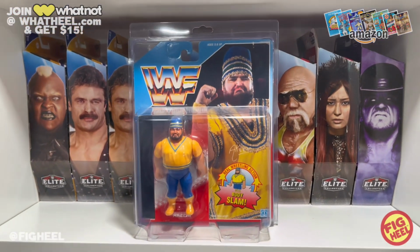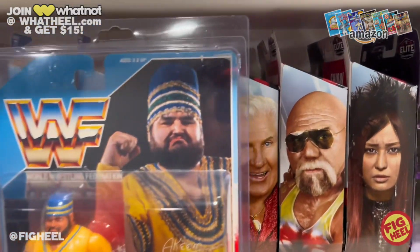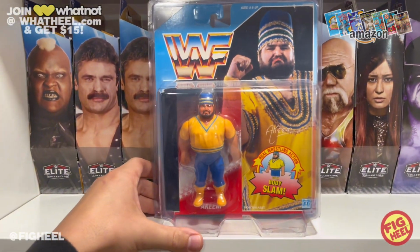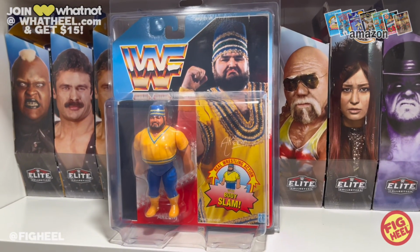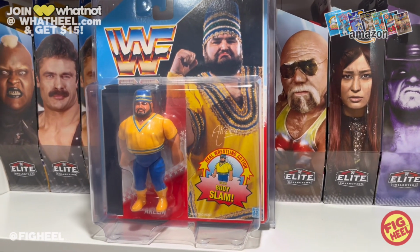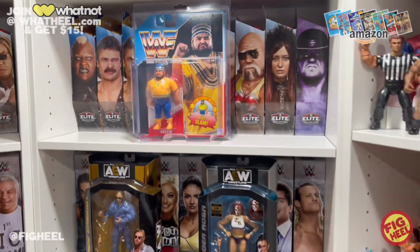This thing is mint. Look how white the back is. Crispy. The only issue is a little sticker residue up there that I can easily get off, but man, $100 even. It's unheard of for a mint Akeem. No yellowing, no creases, crisp card, 100 bucks. Are you kidding me? Thrilled with that.